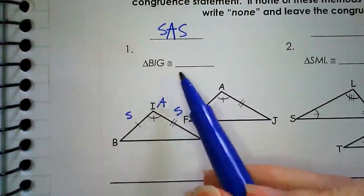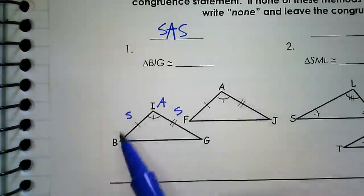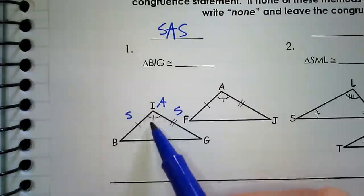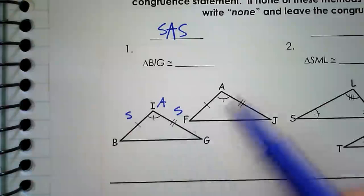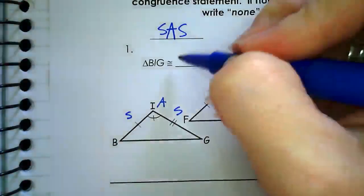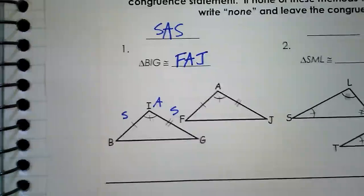So now I need to name the second triangle to correspond to the first one. So BIG. I'm going from the side with 1 mark to the angle, and then the side with 2 marks. So 1 mark to the angle, side with 2 marks, so FAJ. All right, number 2.